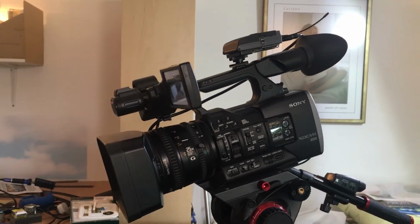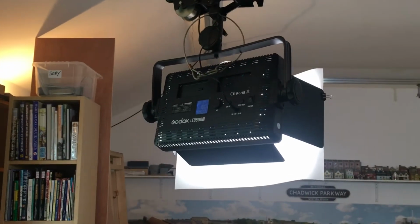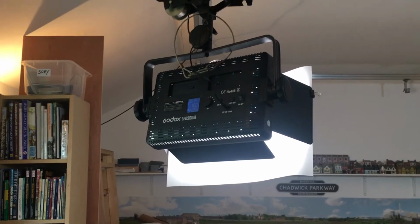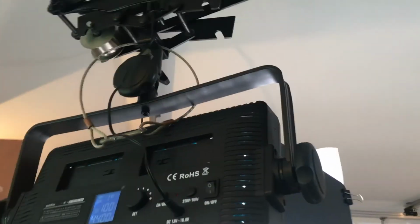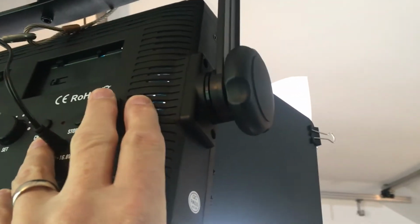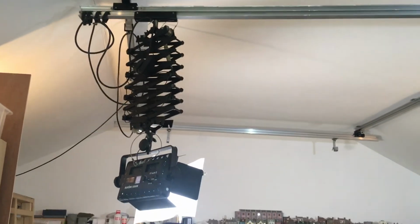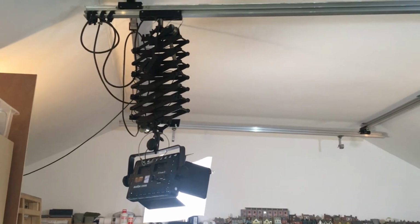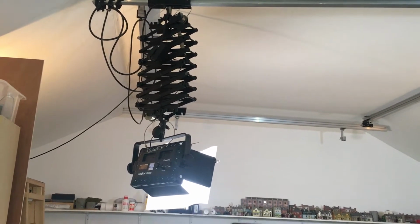Lighting wise, I tend to use LED panels, and here's one of those panels, made by, I think, Godox. I'm fortunate in that I've got a high glide in this room. Excuse my wobbly hands, but if I move this around you can see I have a high glide system, because this room used to be my photographic studio.